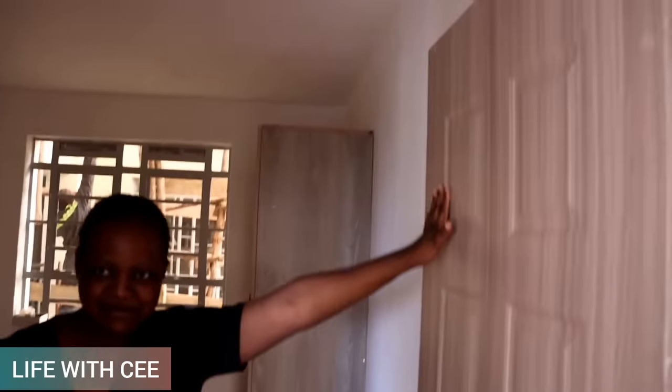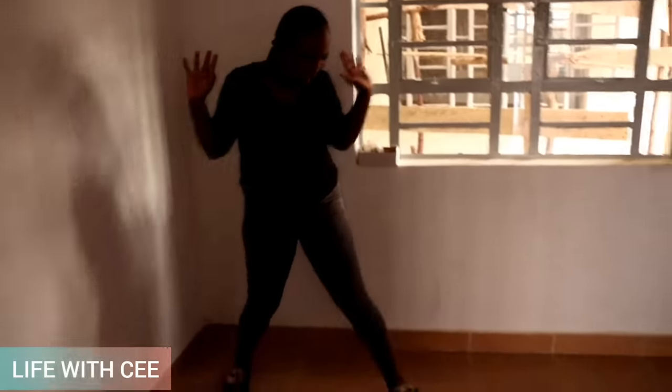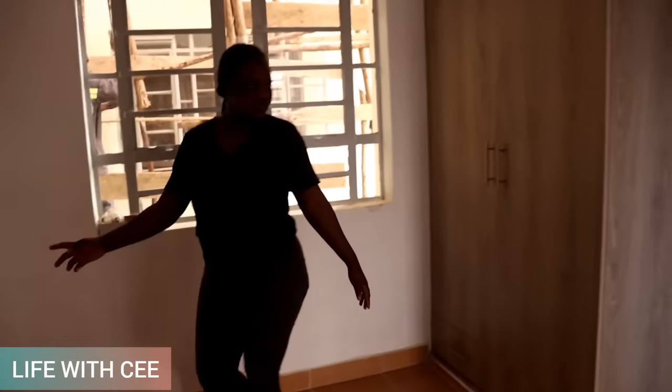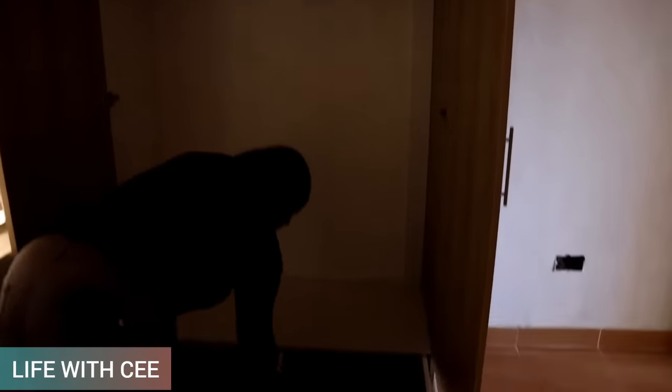So first and foremost, please just look at the details. This is how the door looks. Then here is the bedroom, so big. I'm trying with the lighting. We have sockets there, only two sockets. Then here is the wardrobe. Another good thing about this wardrobe is that it has this lower cabinet.